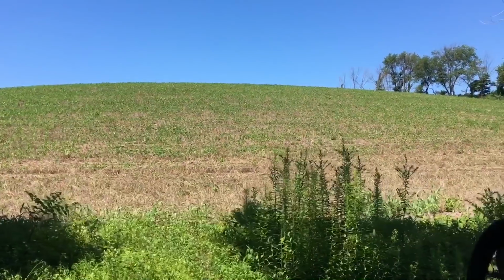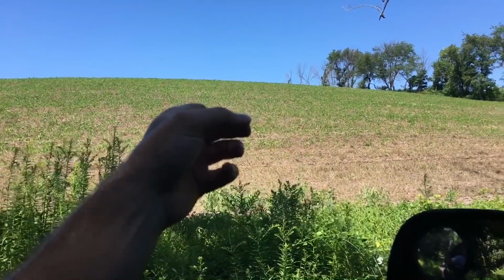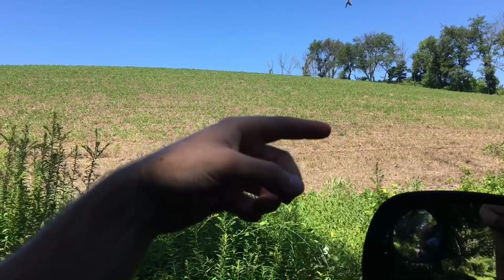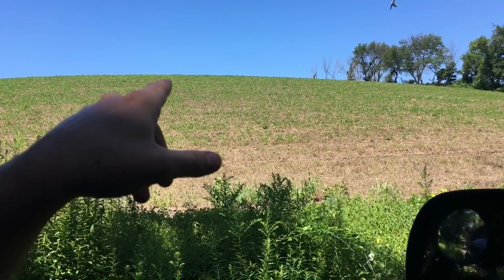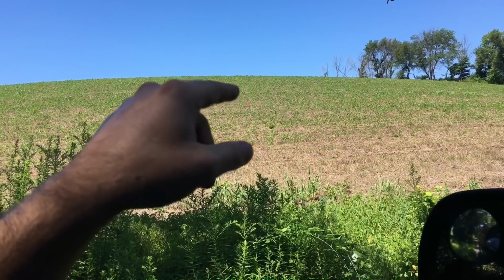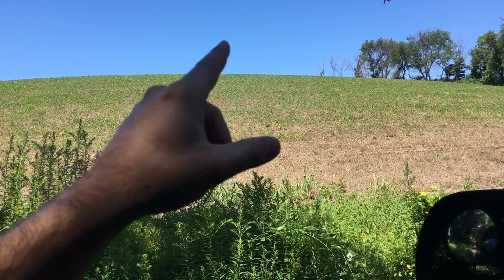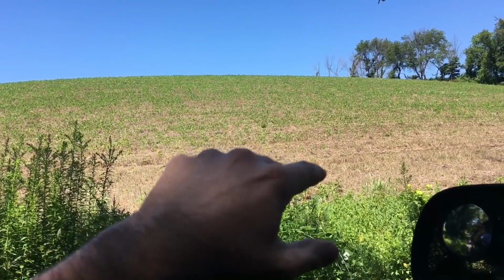Alright guys, out and about a little bit here today. This is a field of soybeans. It's close to where my dad's place is. I'm not here to talk bad about the guys that farm this today. This ground is another example, kind of like what I was dealing with: high erosion levels.